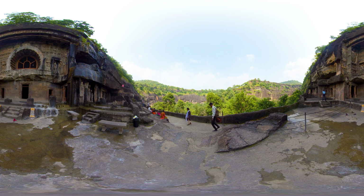Today, the caves at Ajanta remain one of the most visited architectural sites in India. They are a living representation of one of the grandest artistic styles in Indian art and history.